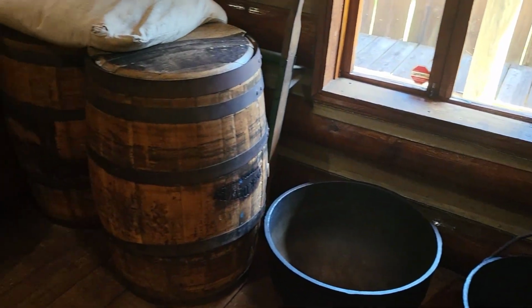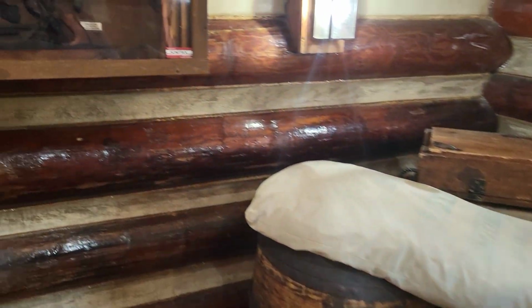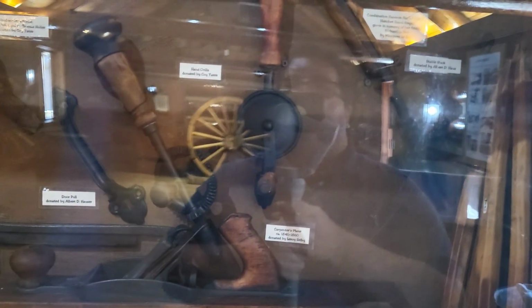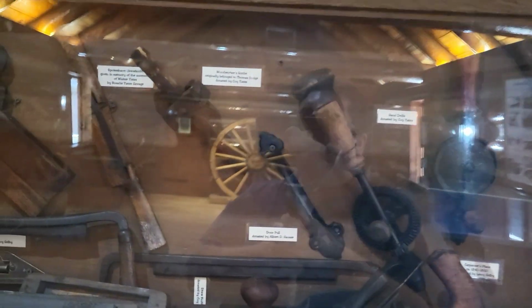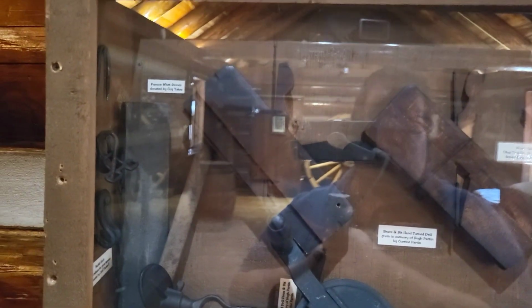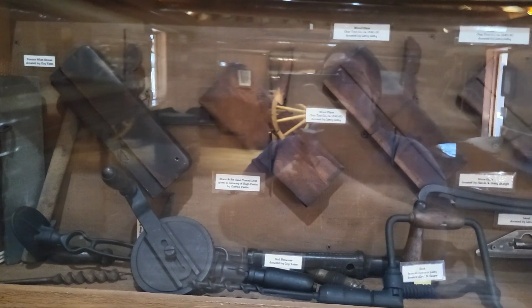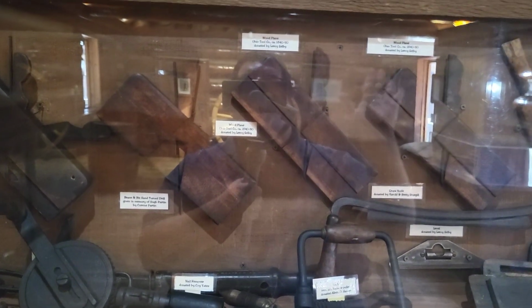All right, then over here there are some barrels, some supplies. And then again, I do apologize for the reflection, but there are some different tools in here that might have been used around the time period of the early to mid 1800s and beyond. Yeah, you can see my reflection. Hi.